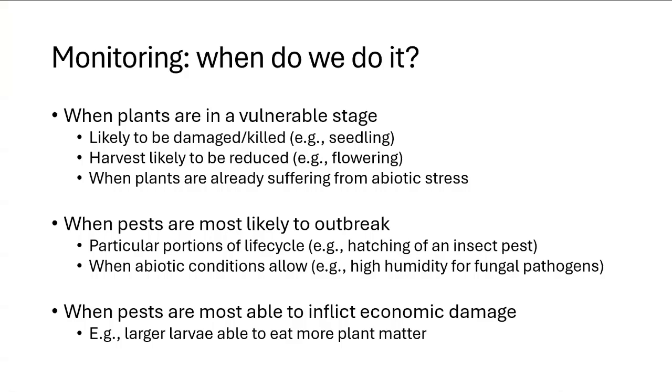You can also monitor when pests are most likely to outbreak just based on your understanding of their ecology. So I keep coming back to this point, right? That understanding the ecology of a pest is really paramount in maximizing your management efficacy. So that might be something like using a degree day model to understand when a pest is most likely to be present. Degree day models are essentially an accumulation of heat units. So given the recent weather, and the fact that many pests' development is dependent upon temperature, when would we expect something to happen? So it's not just using a calendar-based approach to understanding when a pest would be present. It's using degree days. So that might be a tool you use to say, okay, I'm going to monitor this pest this week because degree day models suggest that it is going to be present.